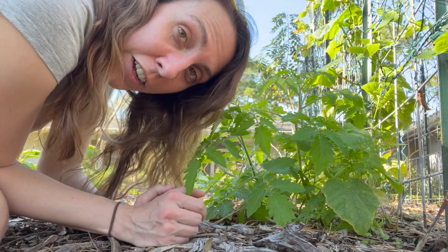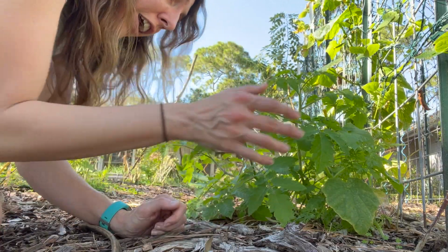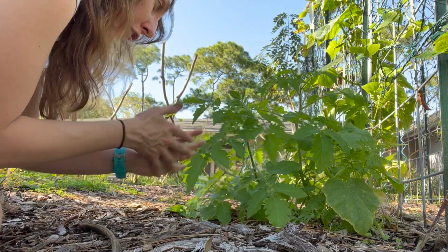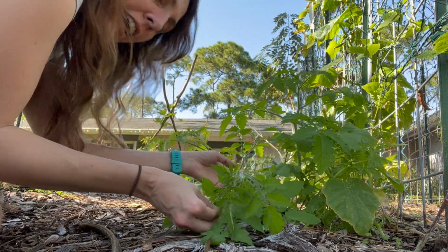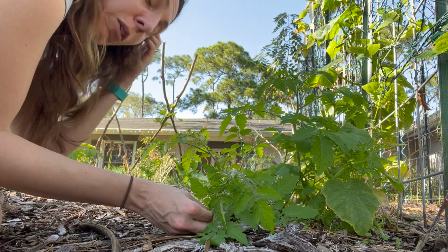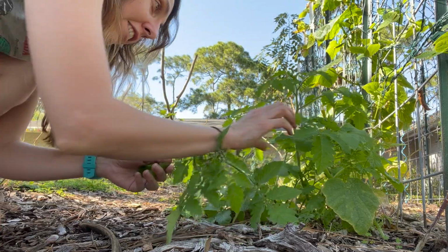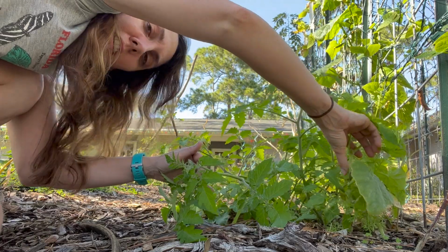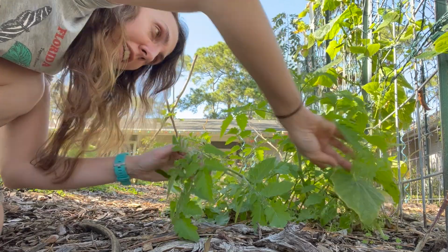Okay, so we've got a lot of good things going on along our arch here. The first off is we've got tomatoes, yay! And our first tomatoes here are actually Everglades tomatoes. These are the ones that Bob gave me last year. He sent me some seeds, which I really, really appreciate. And then next to it, we've got another cucumber plant. So we've already got a lot of little cucumbers just kind of hanging out in here, which is really exciting.